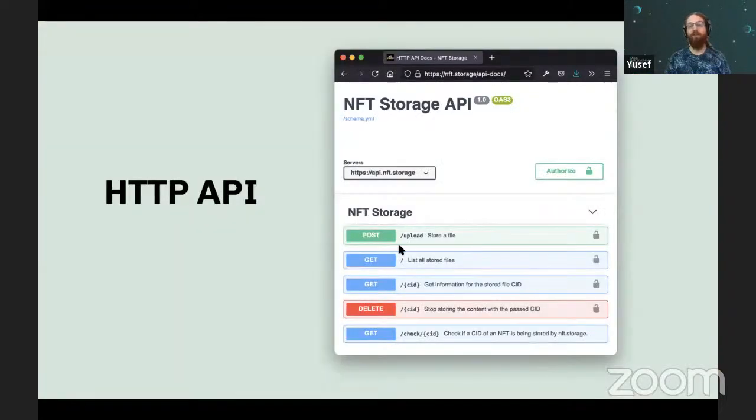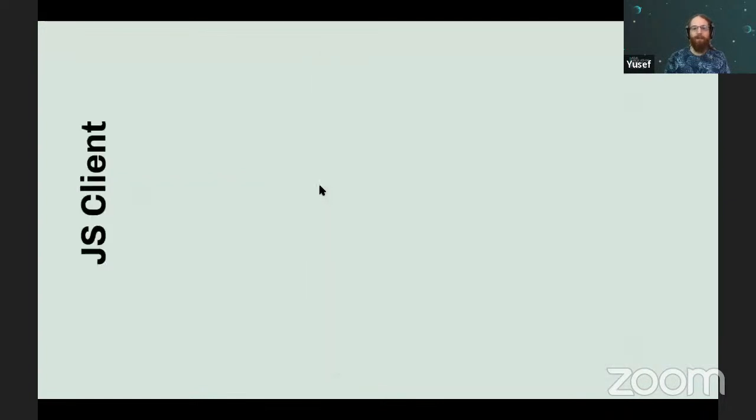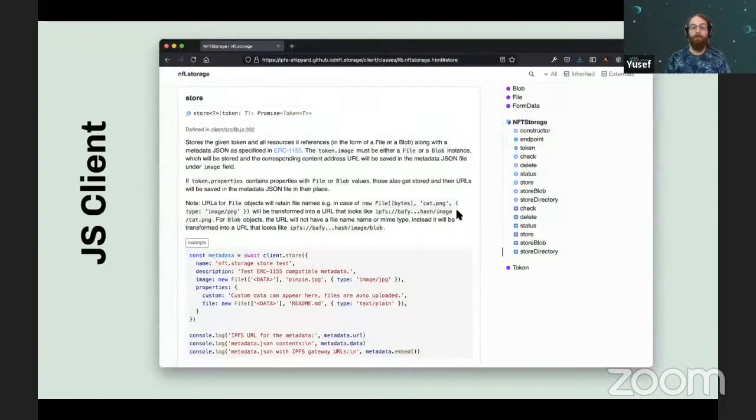We have an HTTP API, and you upload a file, you can see what you've stored, you can get some information about files that you have previously stored, and you can check if a particular IPFS content ID has been submitted to NFT Storage. This schema is wrapped up and packaged nicely in a JavaScript client library that I'll show you in a minute.